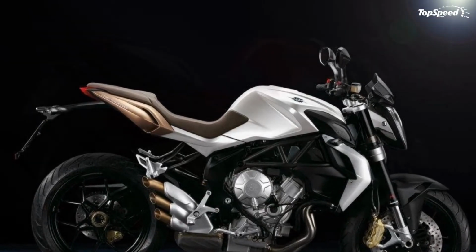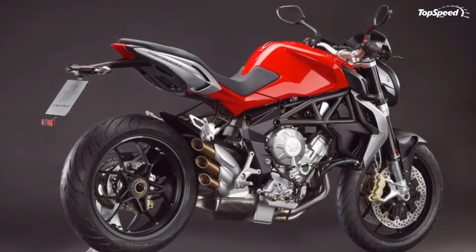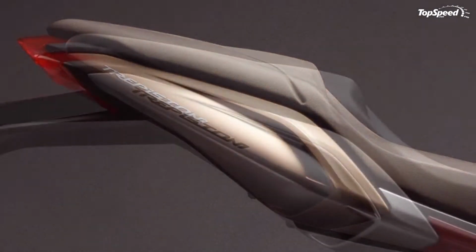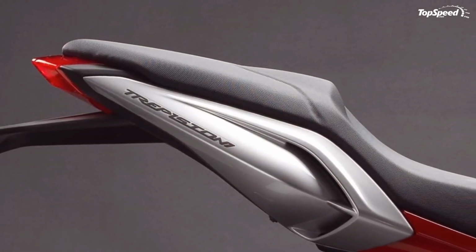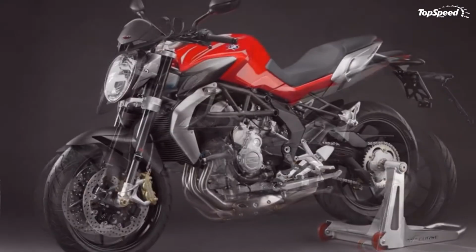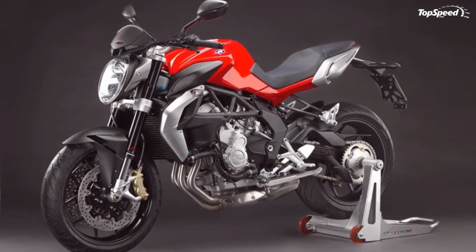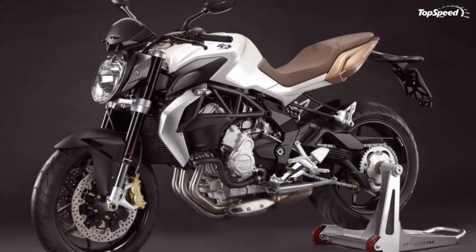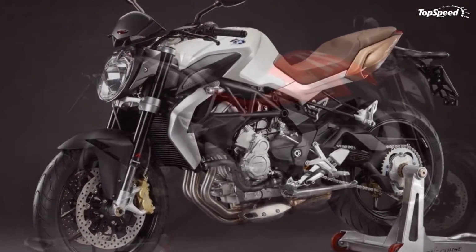in every situation. The rider can select one of the 4 maps available, or customize an additional map to obtain the power delivery desired. With the MV ICS system it was possible to generate a perfect harmony between the power delivery and the traction control, which offers 8 levels of adjustment and is accessible through the input on the left handlebar and dashboard interface. Frame.